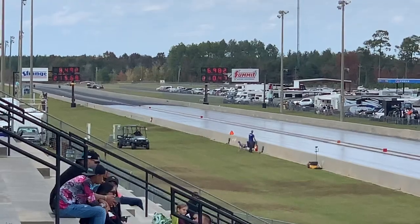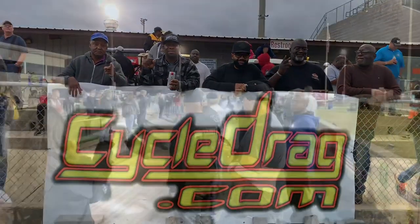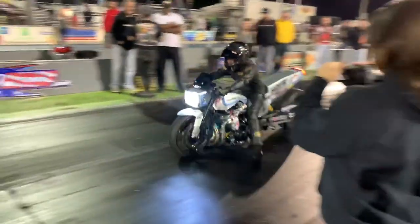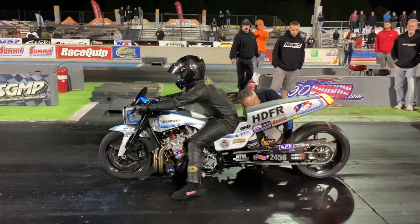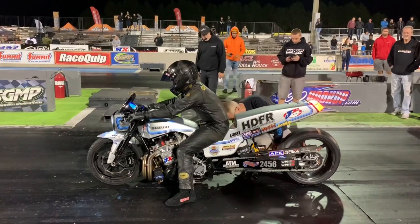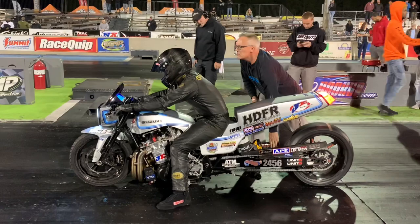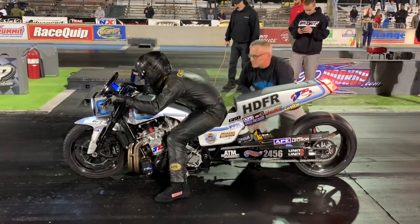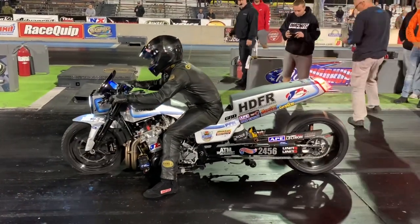A 649 at 215 was a crowd pleaser at South Georgia Motorsports Park. Pro Street motorcycle class is primarily made up of turbocharged late model motorcycles, specifically the Suzuki Hayabusa. Fans go nuts for this old school Suzuki GS nitrous bike.